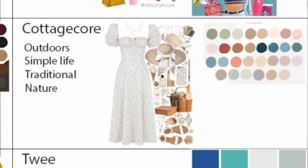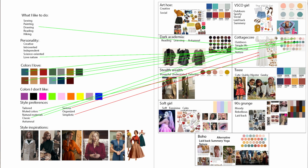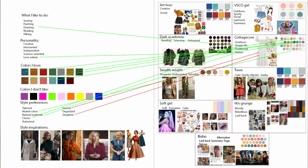Moving on to the cottagecore, again, quite a few matches. My more nature-loving side, and also I would say to a certain degree the introverted side, kind of fits with this more secluded cottage in the country vibe. The colors are a lot of matches, and there aren't any colors that I don't like. As I see this style, it is not the more simplistic style. Maybe it doesn't have to be, but that is something I have marked as a mismatch. But this is definitely up there.